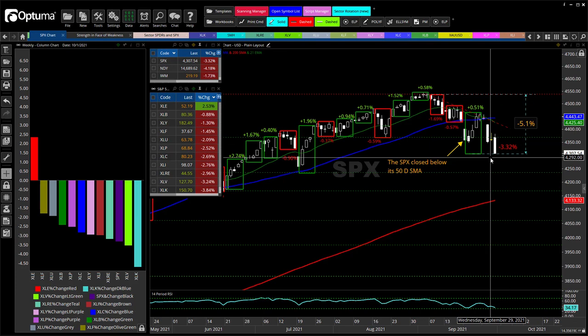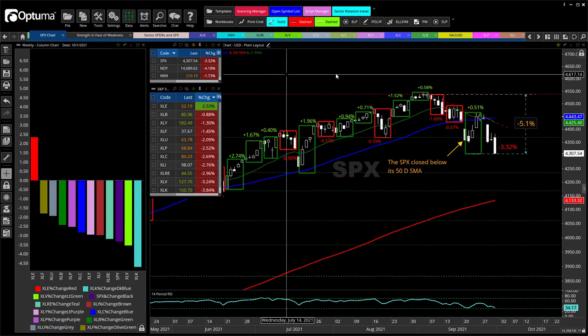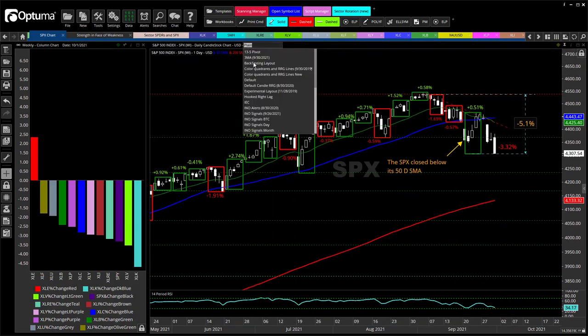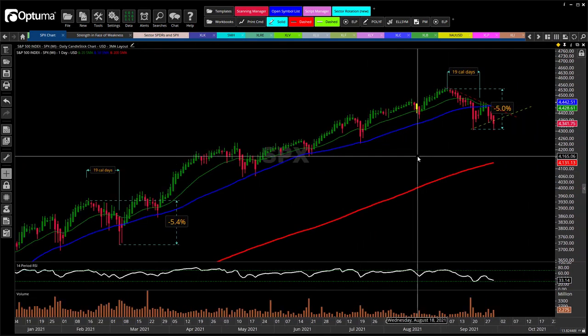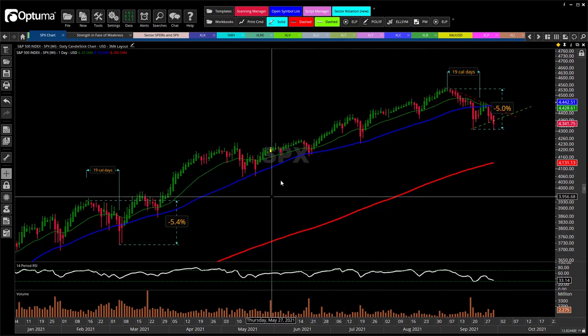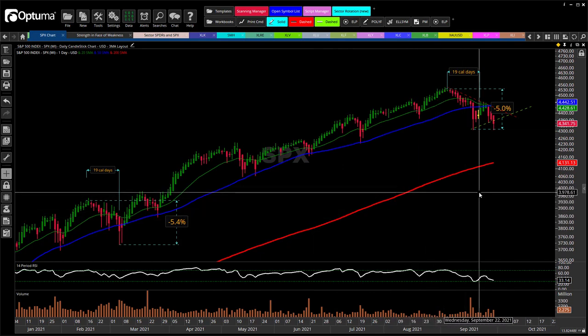But let's put this overall correction into a larger context. I'm going to switch my layout here. And we'll just make this full screen for the moment. This is the S&P. It's just a little bit different layout. We've still got our 200-day, 50-day. Green line is the 20-day moving average.